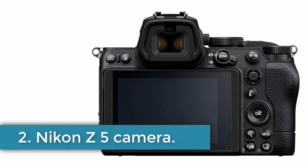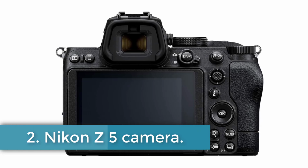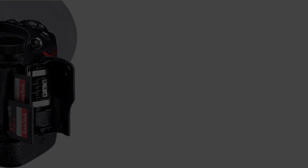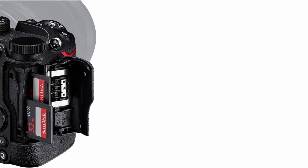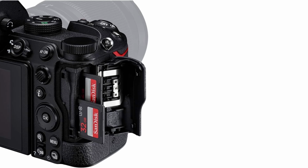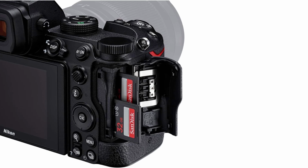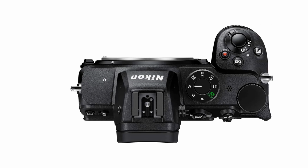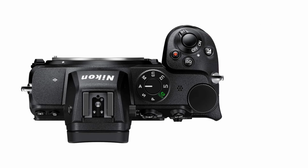Number 2. Nikon Z5 Camera. The Nikon Z series camera is a 24.3 MP full-frame mirrorless camera, designed to be Nikon's most compact and lightweight full-frame interchangeable lens option. It delivers outstanding image quality with sharp details, vibrant colors, and excellent low-light performance.